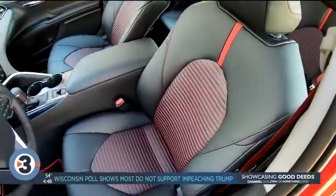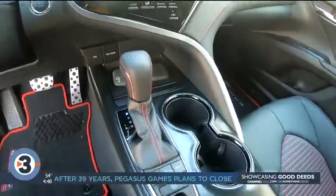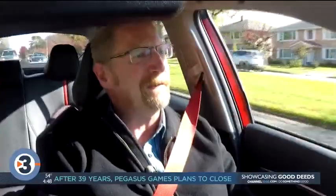And you've got these snappy red seatbelts, so it must be a performance car. It must be. There's red trim, you know, you got a leather-wrapped steering wheel. You've got sport mode here. Paddle shifters, so, you know, you can pretend you're on the Formula One circuit.